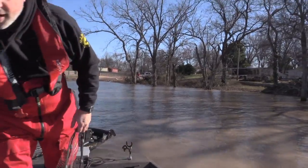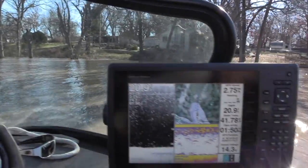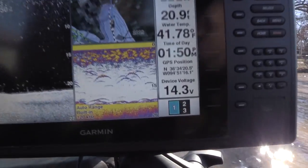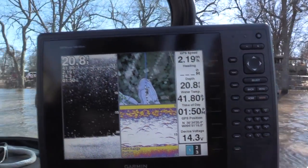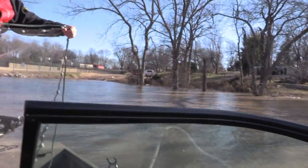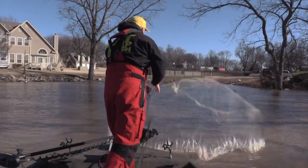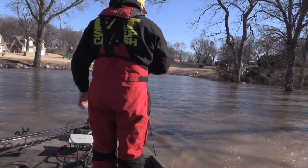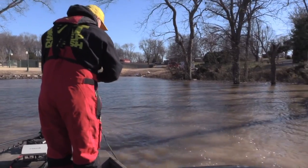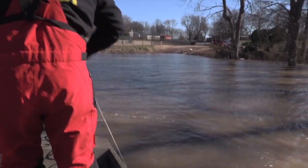You can see them on the color sonar too. Okay, I think they're getting a little thicker, aren't they? Mm-hmm. See if you can get that on the color sonar on the Garmin. Okay. All right, I'm gonna throw the net. Put it in reverse. Okay, neutral.